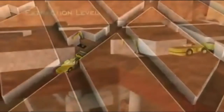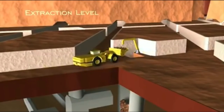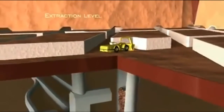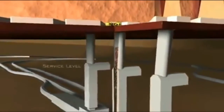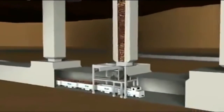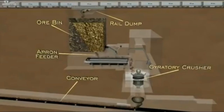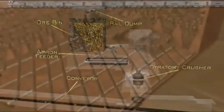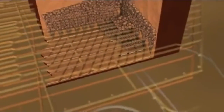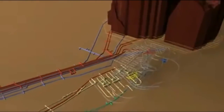Ore is transported to the Grizzly and Ore Pass to feed a series of train cars. The train cars will deliver the ore to a crusher and series of conveyors for delivery to the mill. The experience gained in our past and current underground operations will be invaluable as we develop the future underground at PT Freeport Indonesia.